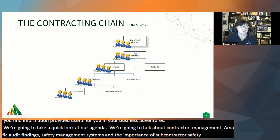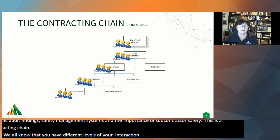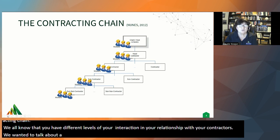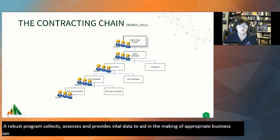So this is a contracting chain, and we all know that you have different levels of interaction and relationships with your contractors. So we wanted to set the stage and talk about a robust contractor management program. A robust program collects, assesses, and provides vital data to aid in the making of appropriate business decisions. When you look at this chain, where are your contractors aligned? What does your contractor chain look like?